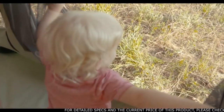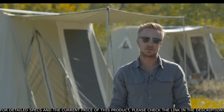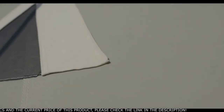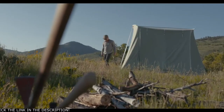At the heart of every spring bar tent is high quality 100% cotton duck canvas. Our canvas has a very specific weave and high thread count that sets it apart from a lot of other canvas tents out there. It's also a main reason a spring bar costs a little bit more, but it's going to perform better and last longer.